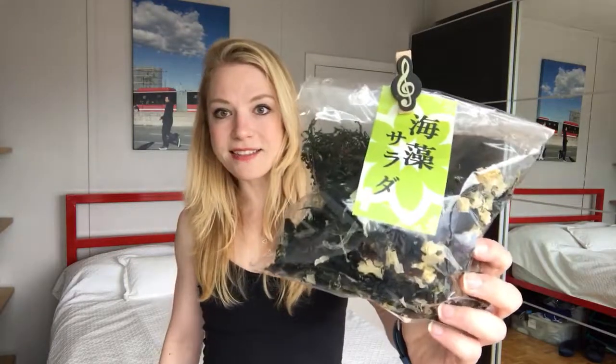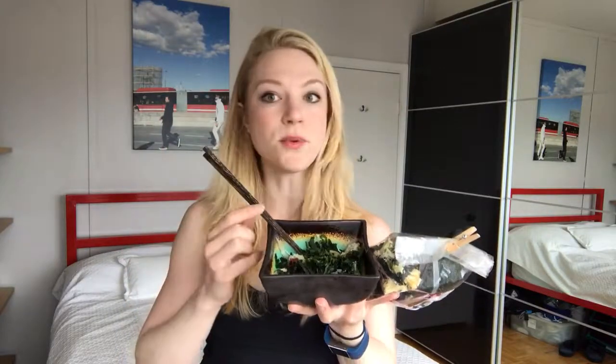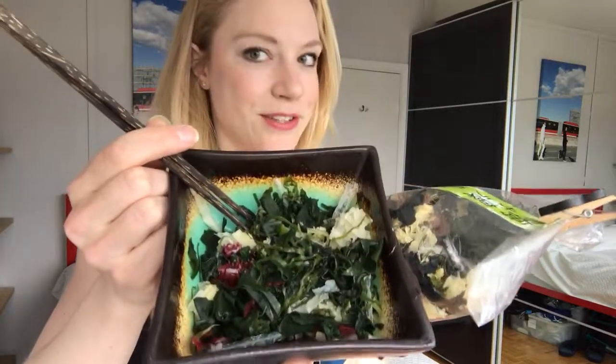So how can you eat seaweed? One way is through this dried version, which you simply hydrate, and then it comes out looking something like this. So simply adding water, and if you find that it's a little too salty or too intense, just drain the water off and rinse it once, and then you can have it with a slightly less salty flavor.